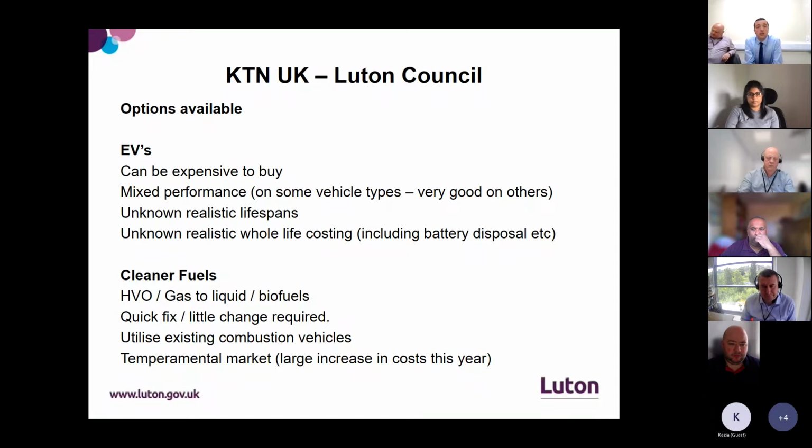It also allows you to utilise the existing combustion vehicles, especially with lead times being what they are for certain vehicles. We're being quoted 24 months for some HGV chassis for refuse trucks. That's a long time to wait for new vehicles. So this allows us to use these vehicles while making, as mentioned, a quick fix, with very little change required. But it is a temperamental market.